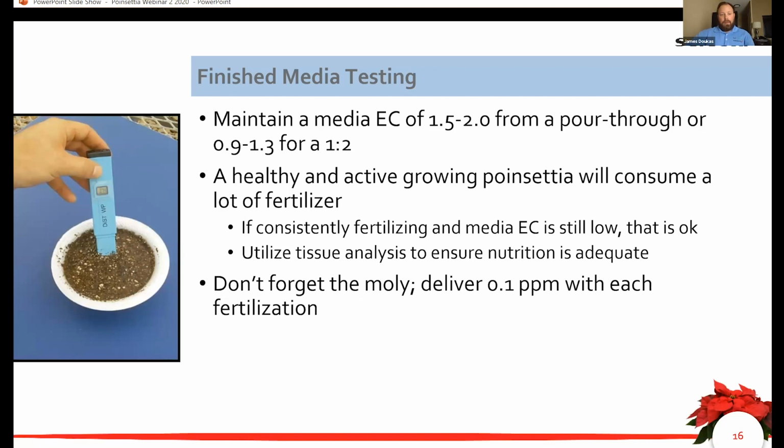All right. And is there any long-term crop you need to get comfortable with some sort of regularly scheduled media testing? Mm-hmm. All right. So you maintain an EC of 1.5 to 2 for a pour-through method, or 0.9 to 1.3 for a 1:2 saturated paste method. And a healthy growing poinsettia, we use a lot of fertilizer at this point, right? We've gotten the shade off of it, hopefully, or increased the light levels as much as we can, given our greenhouse structure. They're going to use a lot of feed.